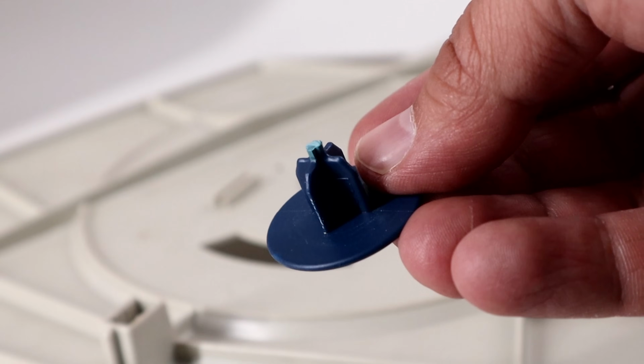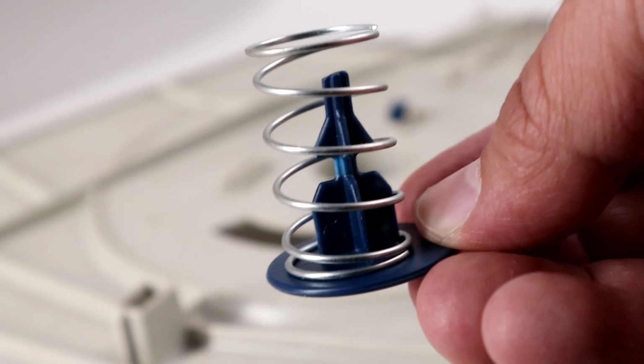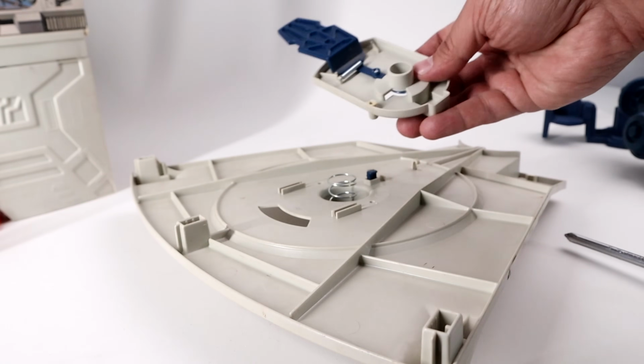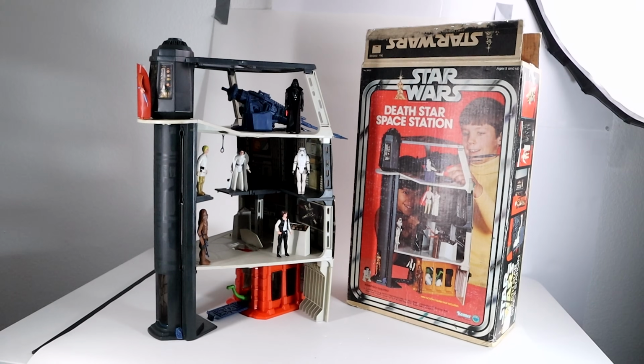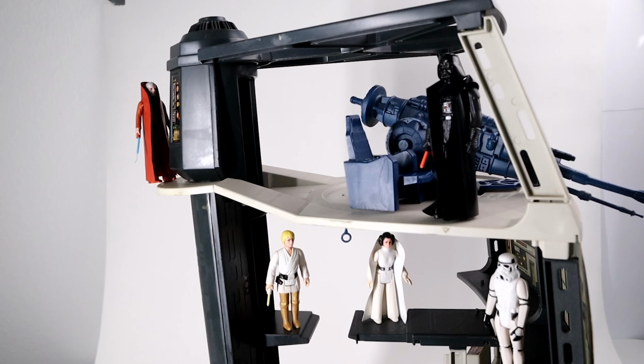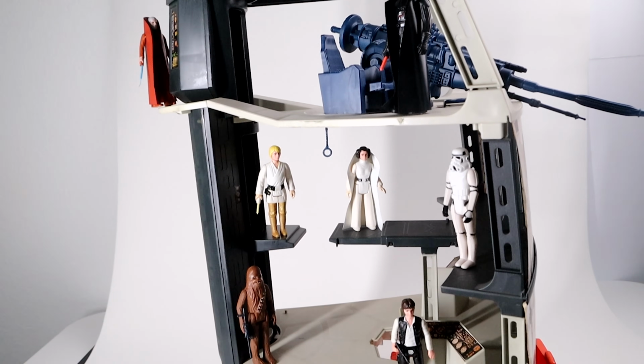Durability. The only piece that sadly always deteriorates over time is the foam for the trash. And also, the locking mechanism for the turret is often broken, but it's easily replaceable. Still, in the wild, you're gonna find this mostly broken. Other than that, this playset is a tank, and not only can go outside, I've heard stories from collectors of how this was in their childhood bathtubs.